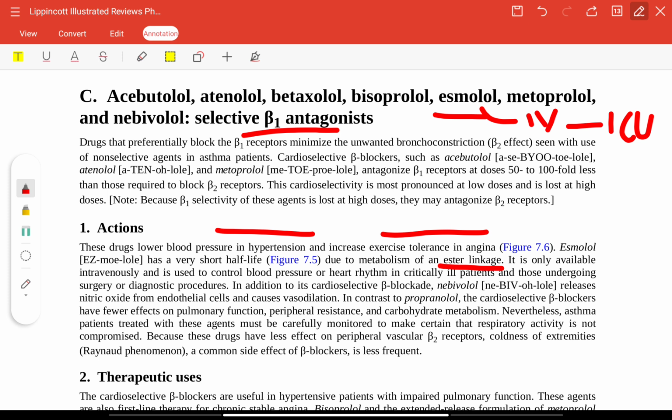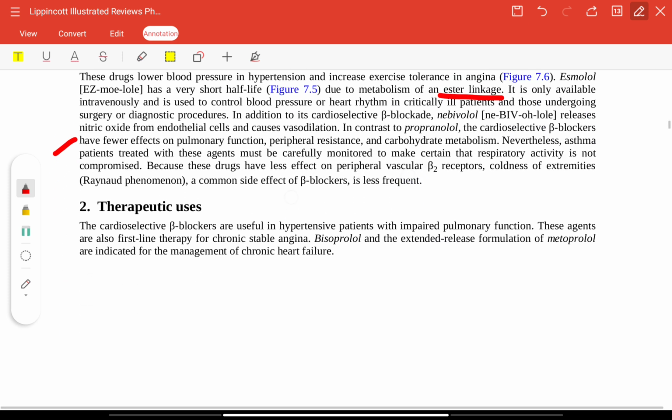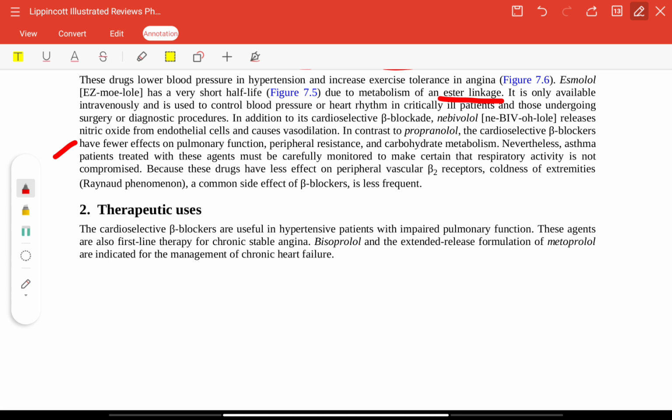Cardioselective beta blockade: nebivolol will release nitric oxide from endothelial cells and cause vasodilation. Propranolol, which is not a cardioselective beta blocker, has more side effects on the pulmonary function. Therapeutic uses: cardioselective agents are useful in hypertensive patients with impaired pulmonary function. These are also first-line therapy for chronic stable angina. Bisoprolol, metoprolol are indicated for management of CHF.